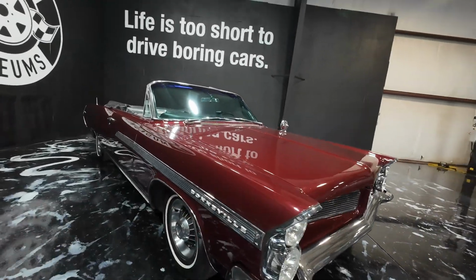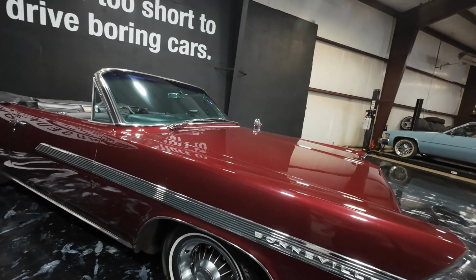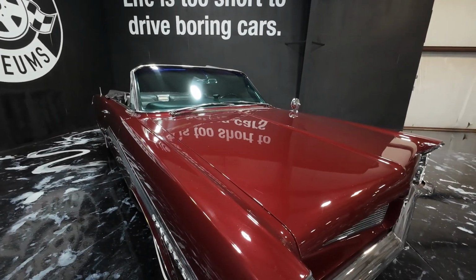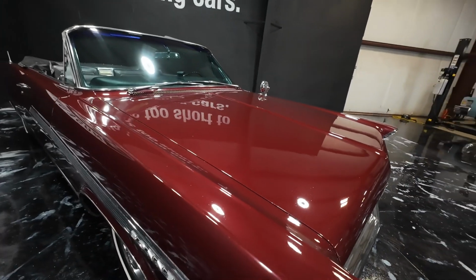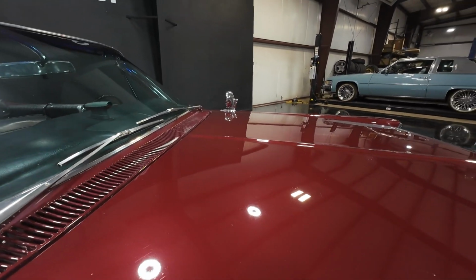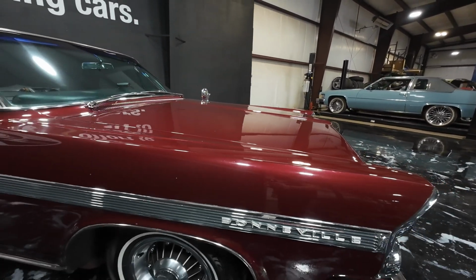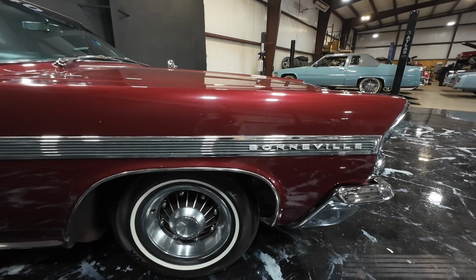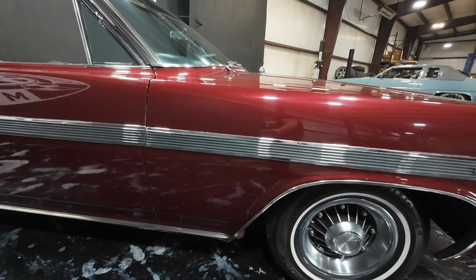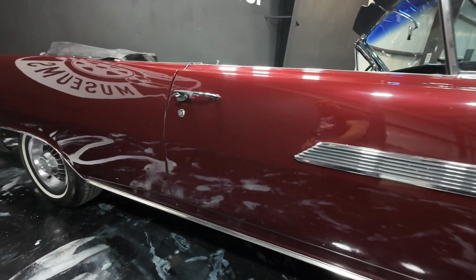So right away, just looking at it, this is original paint. I think it's called marimba red. It gives a cool maroon kind of look, but I like the color. It's beautiful. Paint itself is probably about an 8.5. No crazy dents or anything like that, just the good original paint. All the trim is intact on the car going down the side. You can see there is a lot of chrome on this car, and like I said, it looks beautiful.